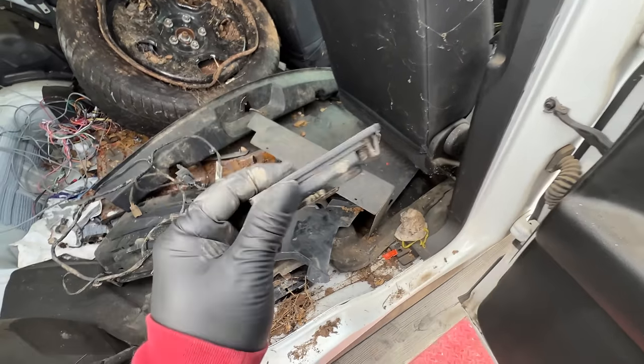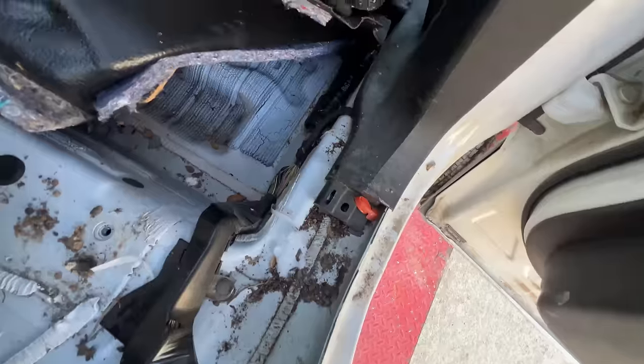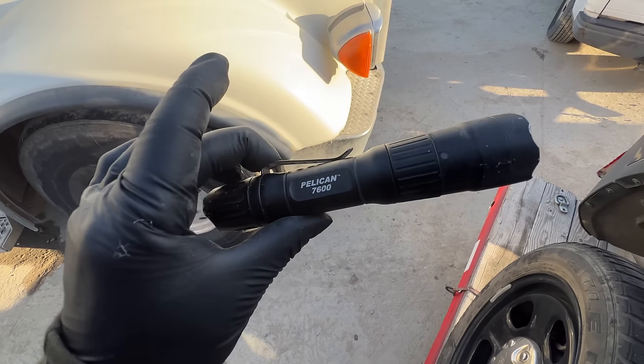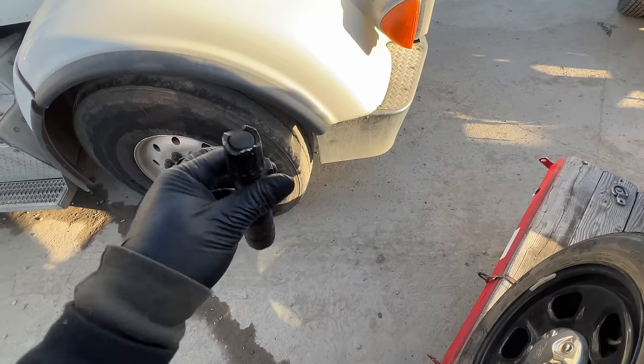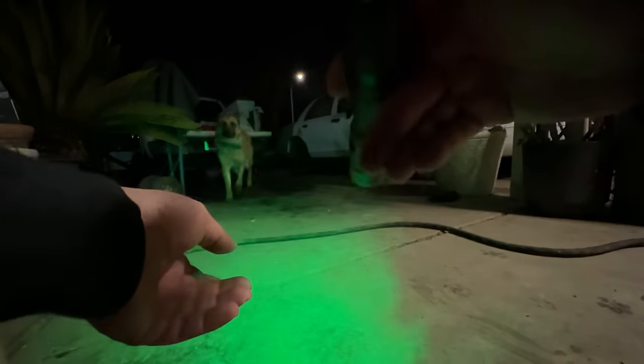A license plate light. Oh, I almost missed this. It's camouflaging. Nice. Pelican 7600. Number 398. But does it work? Nope. So I took this thing home to charge it.